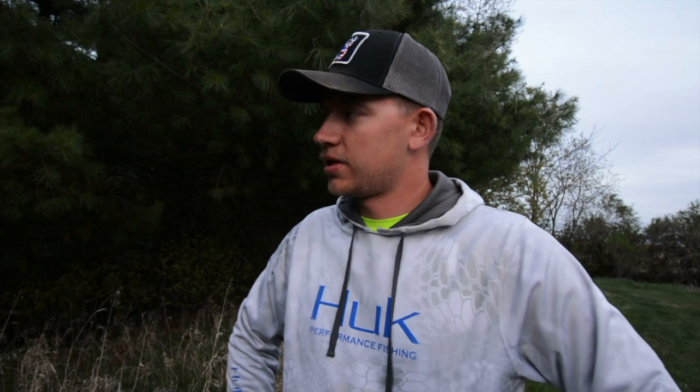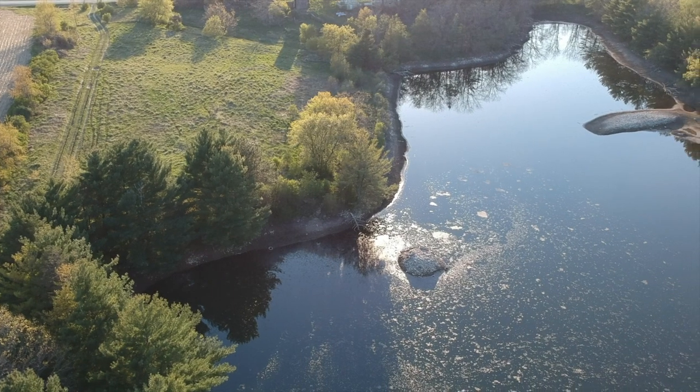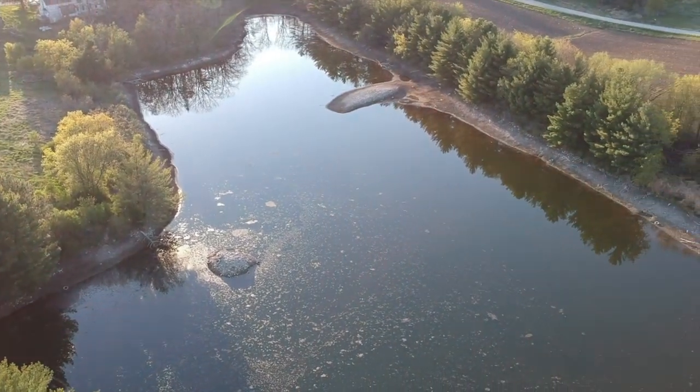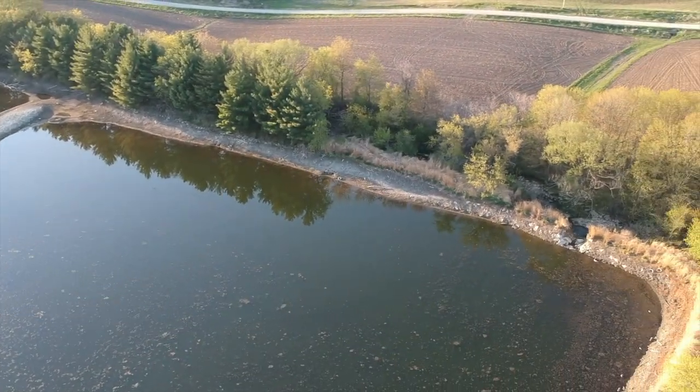Well guys, we didn't do as good as we did yesterday, but we caught some fish again today. It was a good night for only being here for, I don't know, hour and a half or so. Pretty happy with how it went. I think for how much water this pond has lost and there's not very much structure left in the water, I probably caught a lot of the fish last night that were still sitting where I was fishing today, and that could have played a role in why I didn't catch them quite as good today.